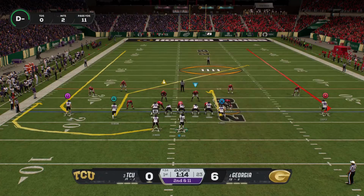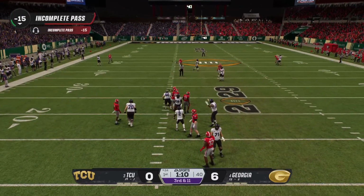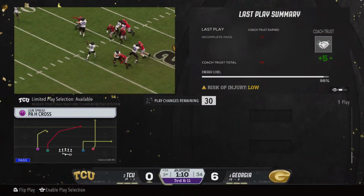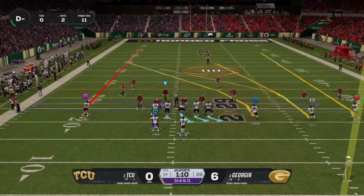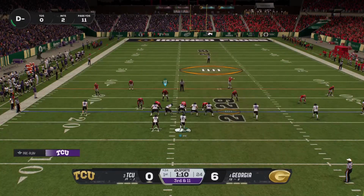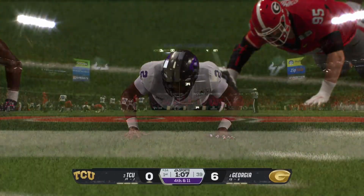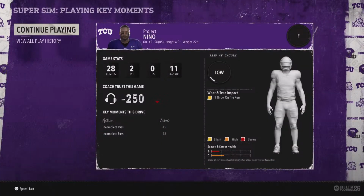Looks like the QB is changing the play at the line. Looking to pass here on second down. But they can't make the connection. Ball's incomplete. Not going to be easy here. Backed up, a long way to go for a first down. And he'll drop back here on third down. This one's going to fall incomplete. Brings up fourth down. I see what the quarterback's trying to do here. He's holding on.